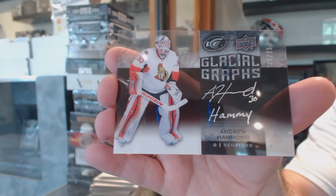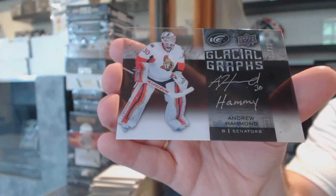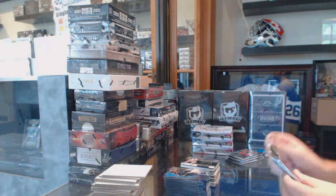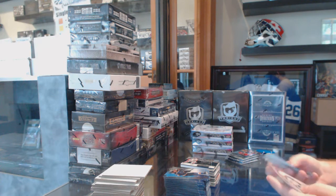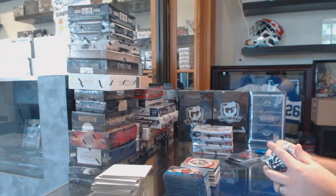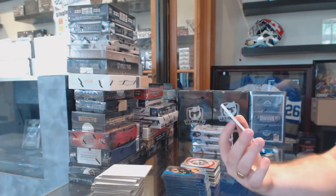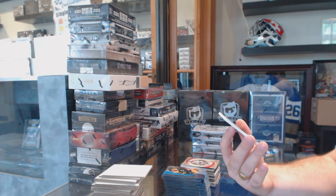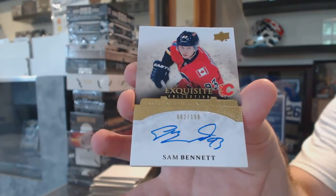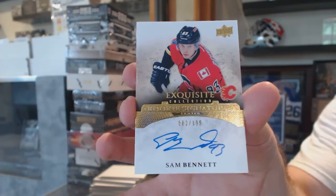30 of 75. Hammy. Andrew Hammond. We've got a $7.99 Mike Condon Ice Premieres for the Montreal Canadiens. The retro one. Wow, what a box. Numbered to $1.99, Exquisite Collection Rookie Signatures for the Calgary Flames, Sam Bennett. Sam Bennett, $1.99.